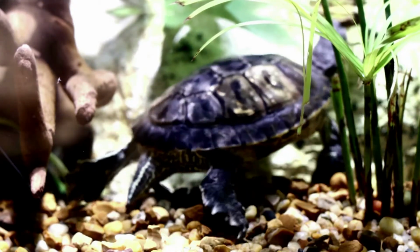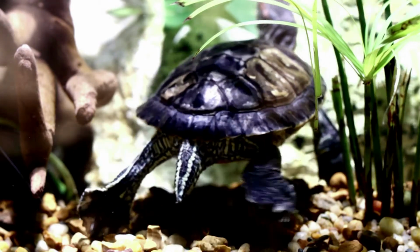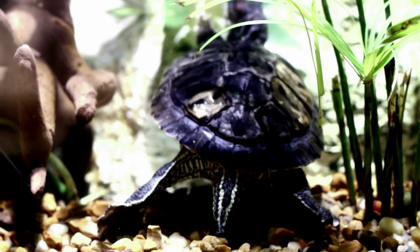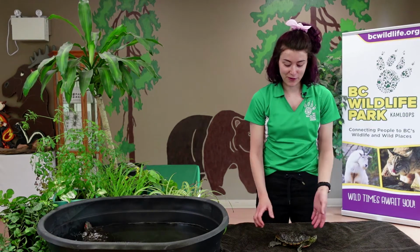They can really slow their metabolism down a lot, so they don't really have the processes going on in their body that requires them to breathe much. But they do need some oxygen, and the way that they get it is actually really fascinating.